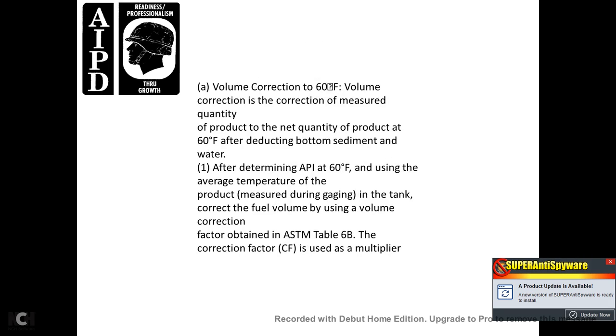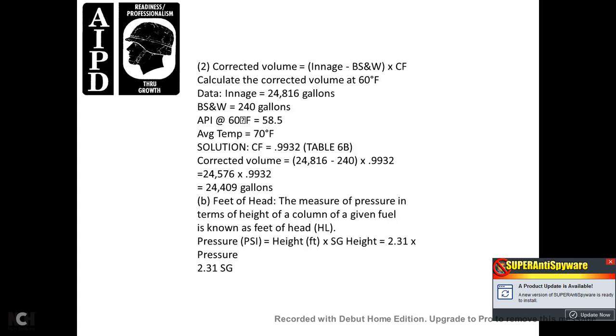Let's begin. Volume correction at 60 degrees Fahrenheit: the correction is measured with the quantity of the product, the net quantity of the product at 60 degrees Fahrenheit, deducting the bottom sediment and water. After deducting, determine the API degree at 60 degrees Fahrenheit, using the average temperature of the product measured during the gauge in the tank. Correct the fuel volume by using the volume correction factor obtained with the ASTM Table 6B, where the correction factor is used as the multiplier. Corrected volume equals the volume minus the bottom sediment and water times the correction factor, giving the corrected volume at 60 degrees Fahrenheit.